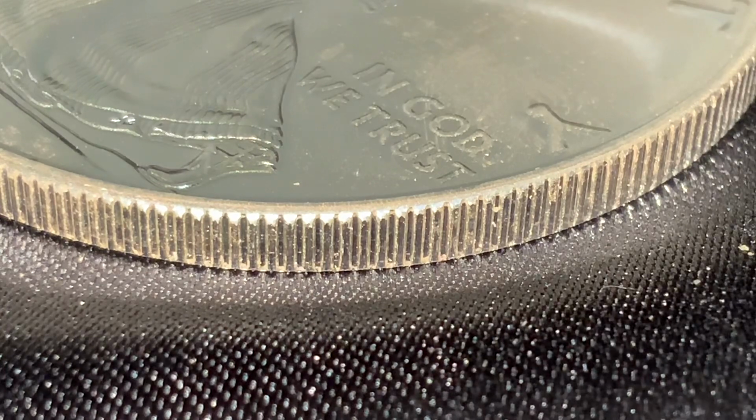How the security feature on the new gold and silver eagles could work. Let's explore.